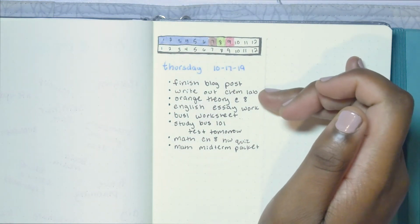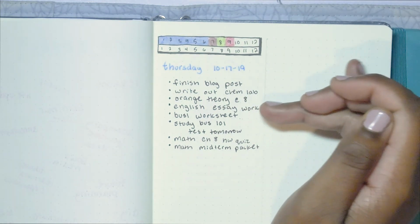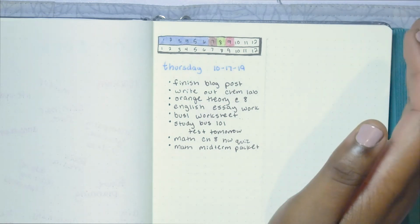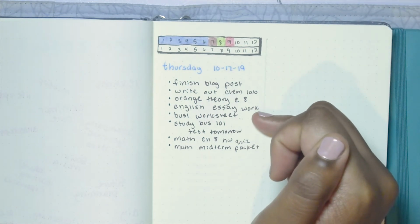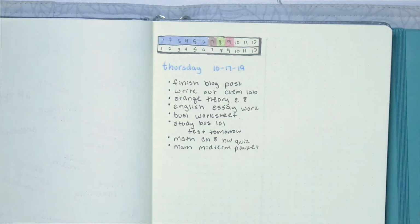I need to write out my chem lab today. I have gym today. I need to work on my English essay, which is probably something I'll do in class, but that's fine. And then this is my homework for the weekend for the most part, but I like having everything in here, and I don't mind using the space and migrating it to a different day as that day comes up. That's kind of how I do my dailies. So anything that I'm thinking of, really, I'll put on my dailies, even if it's something that I don't have to get done that day necessarily. But yeah, that's basically it.